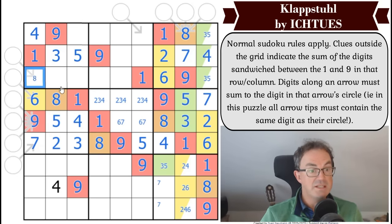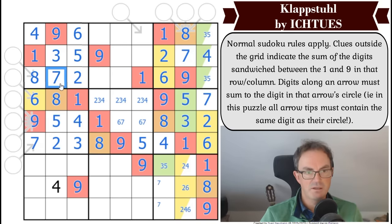This is 8, isn't it? So that is an 8. And presumably that's a 6 by Sudoku using this 6. These squares are 2 and 7, I think. So I've not put 3, 4, 5 into row 3, so let's do that. There must be a 4 in this domino.